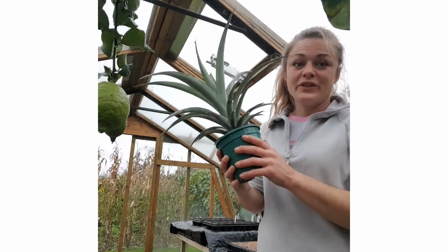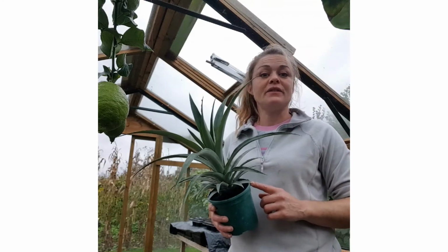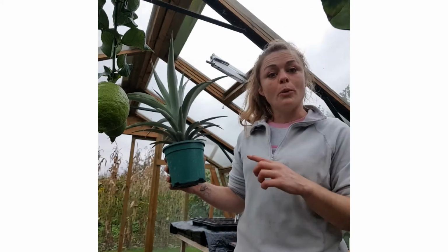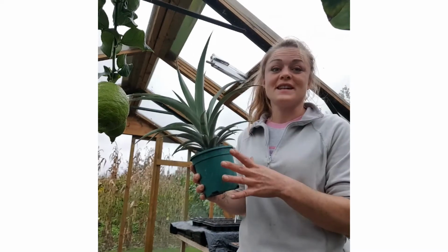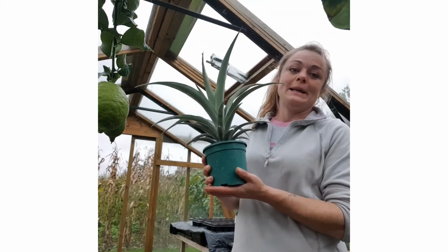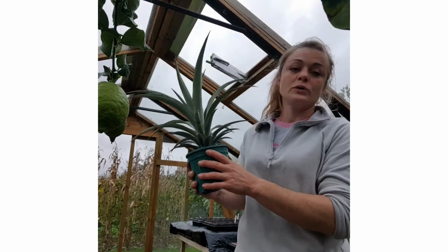So as we start to get towards the winter months, I will reduce the amount of water that I give it. So I'll keep the compost as dry as I possibly can. That will just stop the roots from rotting off, especially if it does get really cold. It's now on a heat mat, so it's got permanent heat through the pot.